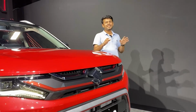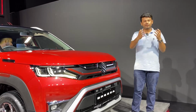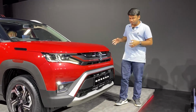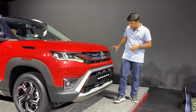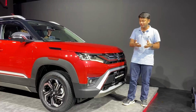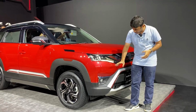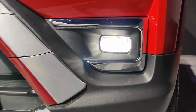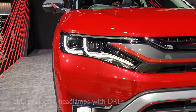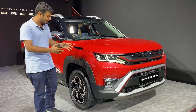Now the Vitara Brezza, sorry, it's actually just the Brezza now. It gets a facelift for 2022, and the main changes are to the front. Obviously, you get an all new grille, which sort of is reminiscent of the older SUV, but now it gets a refresh. You also get reprofiled bumpers, new design for the fog lamps, and the big talking point is obviously this, the dual barrel LED projector headlamps, which I think look really cool.